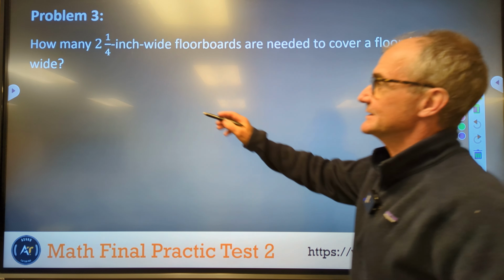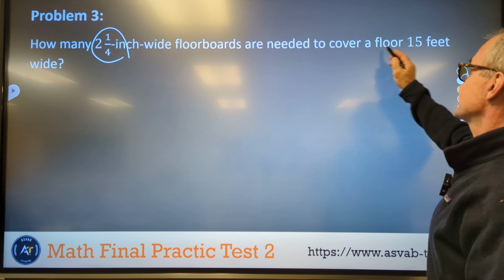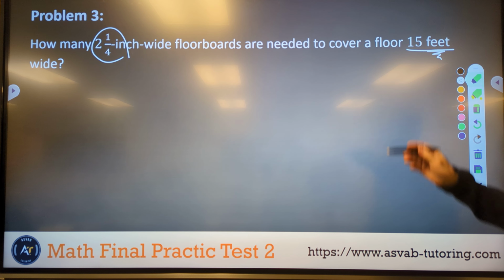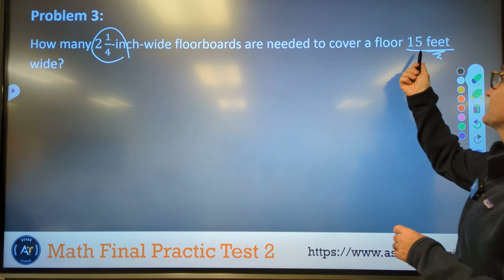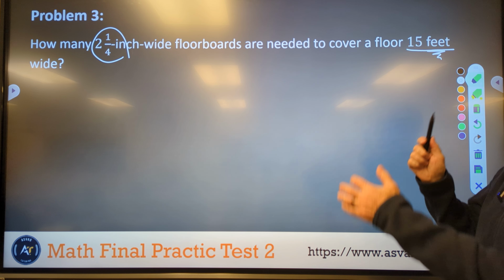Problem 3, how many 2 1/4 inch wide boards are needed to cover a floor 15 feet wide? So I got a couple of things going on here. My board width is 2 1/4 inches, and the actual floor is in feet. So I got to convert to have 1 unit.